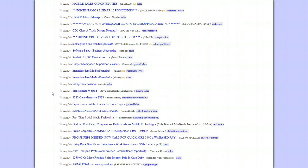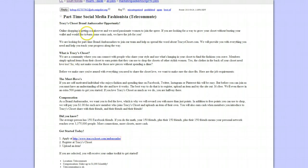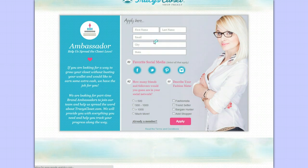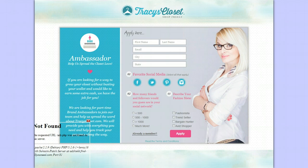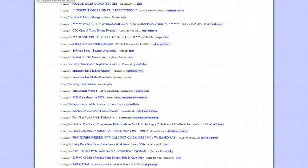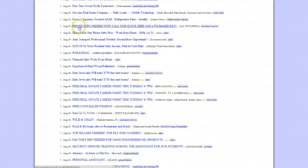So you can scroll down, like right here. Part-time social media fashionista telecommute. I'm going to click on that. So it's actually telling you what you're going to be doing. It gives you a job description, tells you about the company, tells you how much you're going to make, and all of this. And you can even click on, they need ambassadors. You could even click on that site and see what it says more about that, and how you can earn money doing that, and even contact them or that poster to find out more information about that.